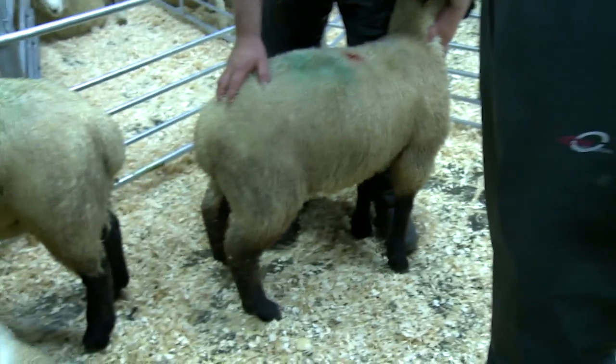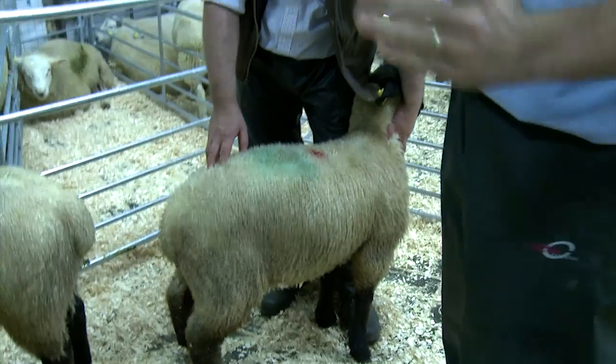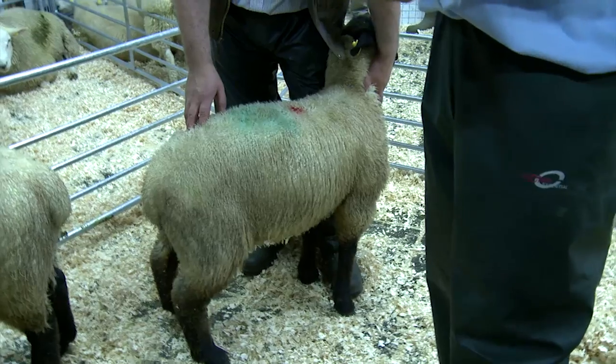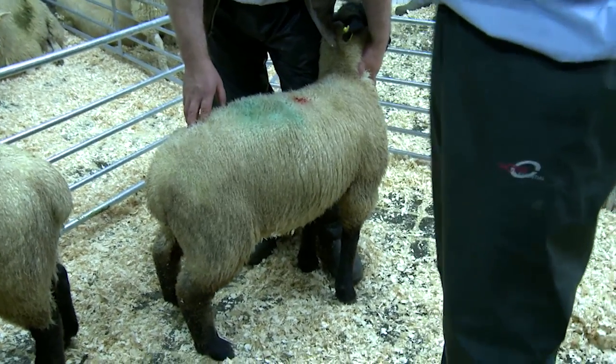So what we want to start off with, imagine our carcass hanging up. We want a rectangular box, starting off at the shoulder, it's square, coming down and square at the end and filling out the end like a box. That's ideally what we want, so as close as possible to that.